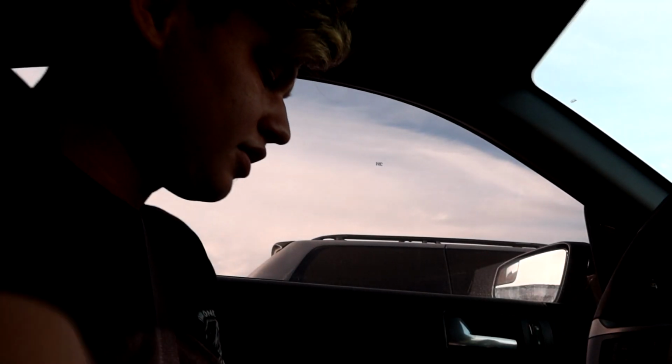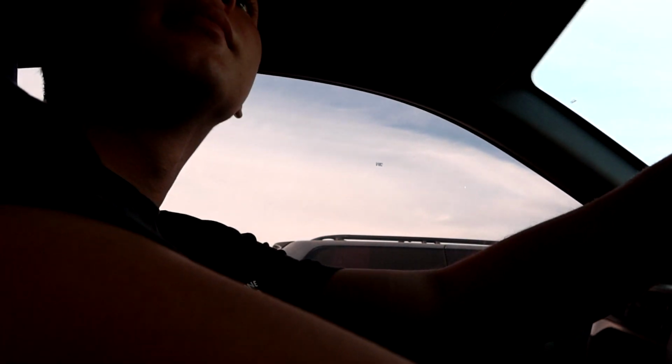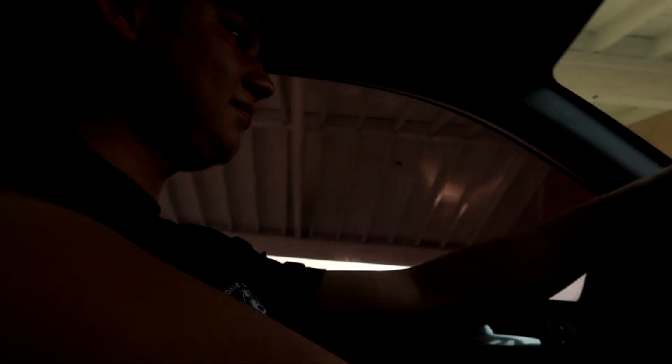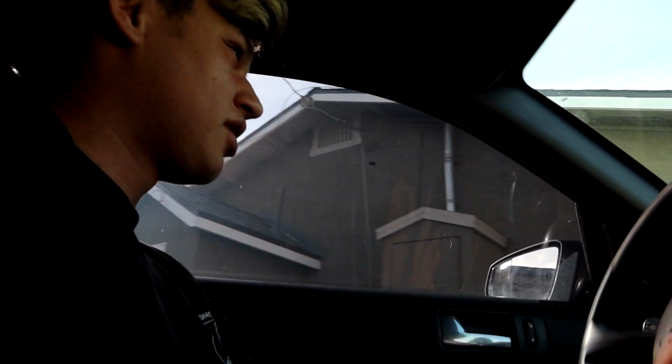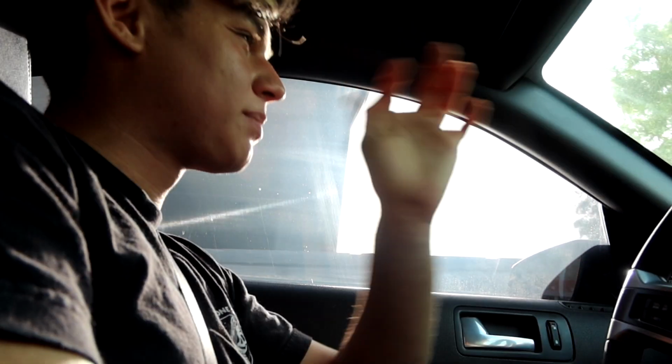Seatbelt on, safety first. I'm gonna see if I can give the car a really good wash, or if I'm gonna have to rush through it, because I think I had to pick up my girlfriend from motorcycle school. She's learning to drive a motorcycle right now, and either I'm gonna have to pick her up, or my sister's gonna have to pick her up. I don't know by the time I get to the car wash.